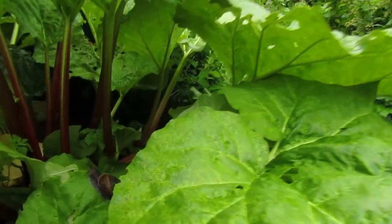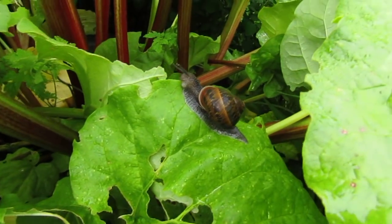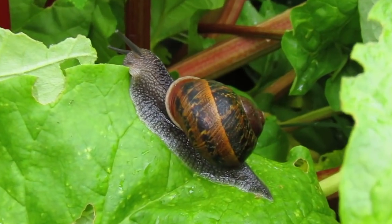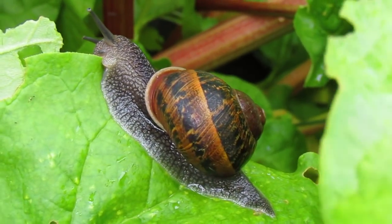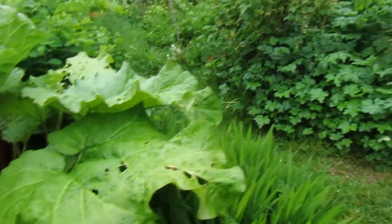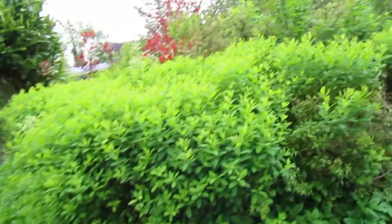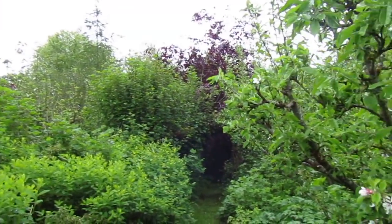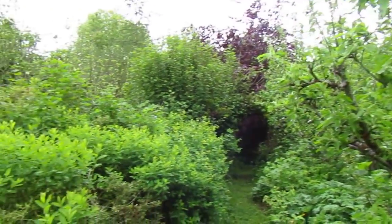Look at the beautiful snail there on the rhubarb leaf. Isn't that gorgeous? Snails are very welcome in my garden because, of course, the beautiful bird, the thrush, finds those very tasty, likes to eat them.